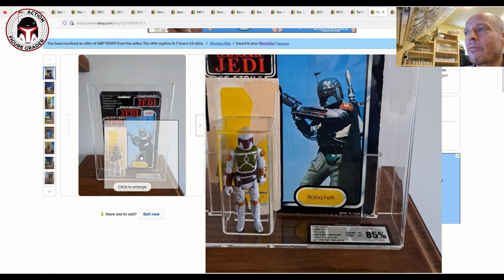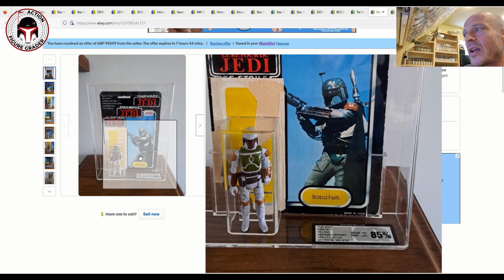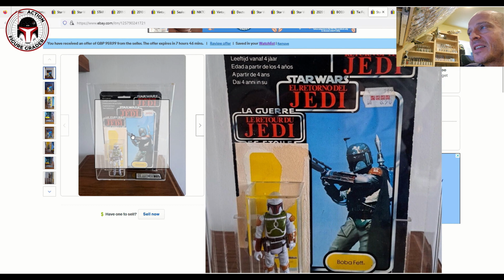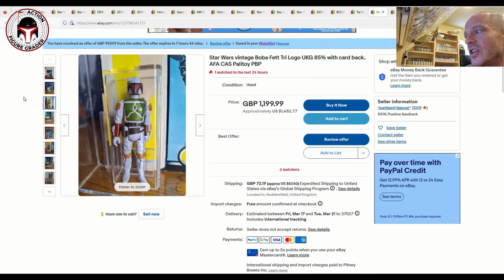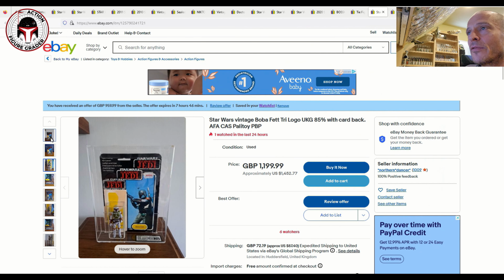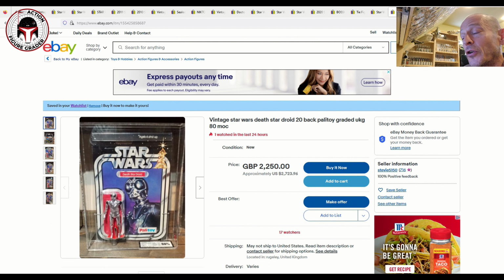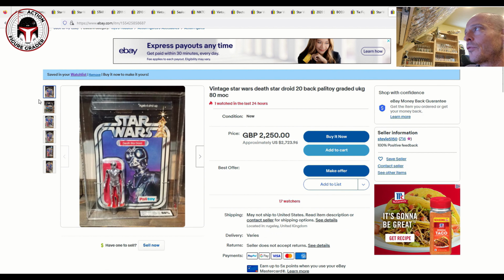If you can live with the wonky display, it's not the greatest display. I think CAS does a much better job with the loose graded figures in front of a card back. They just have it down, okay? But this is kind of your second best option, this UKG display. But that's a very, very tough to find card back, and you know that just the card back by itself can set you back $200 or $300, I would think. So $960 is the offer I received. So if you're into that kind of thing, there it is for you.